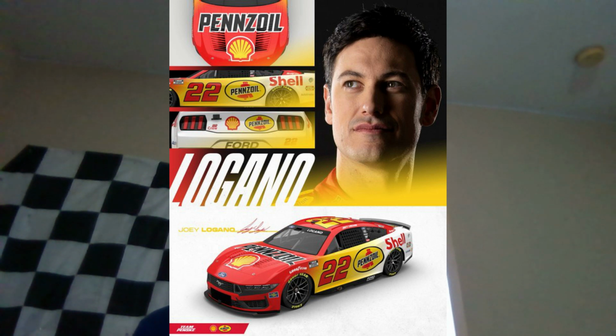The first paint scheme we're taking a look at is Joey Logano's 2025 Shell Pennzoil scheme that we'll see at the Daytona 500. I absolutely love this paint scheme, and personally, this should be the Shell Pennzoil scheme that Joey Logano has throughout 2025. I like the nostalgic look to it, love the colors, they look absolutely incredible, and I'm looking forward to seeing it on the racetrack at the Daytona 500.